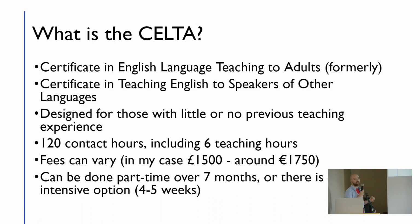Even over 7 months, don't be fooled by the part-time label. You will be putting in a lot of work. It may only be 1 day a week at college, but the amount of time you'll be spending planning, researching, doing assignments, it does add up. So it is a big commitment, but it is absolutely worth it if it is something you do want to consider.